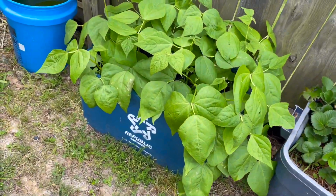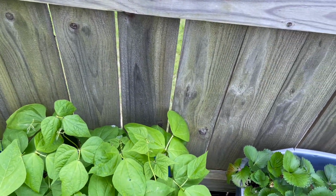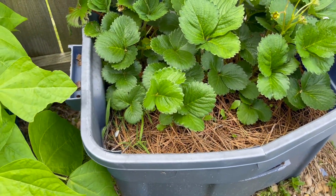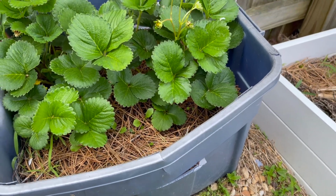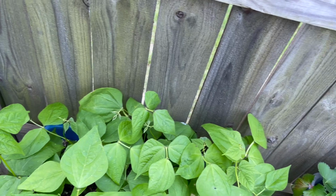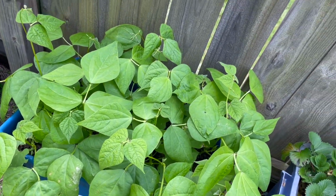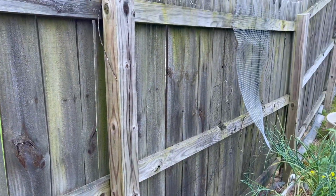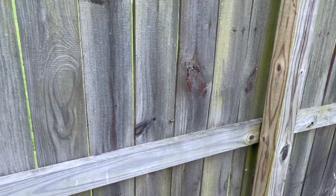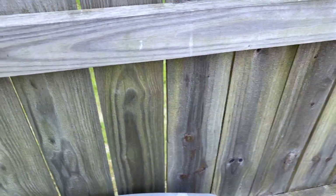These are supposed to be bush beans. I think I put like, I don't know, 12, 16 in here. Mostly all of them came up except for 2, but for some reason they're hanging over. Hopefully it's bush and not going to need to go up a pole because I don't have anything, but I will put some wire fencing on this from there to there if necessary. But these are my strawberries.